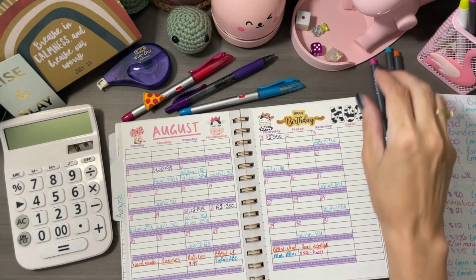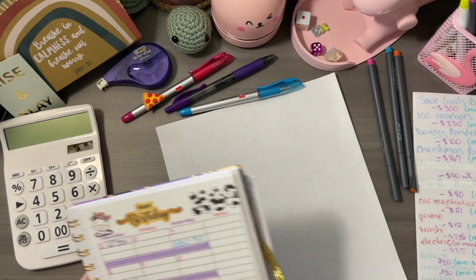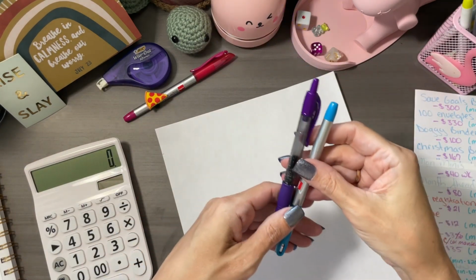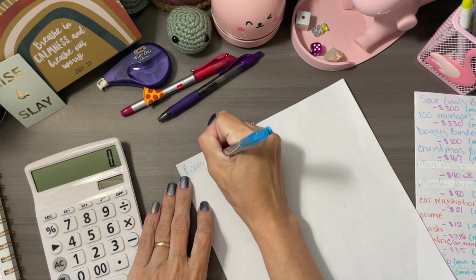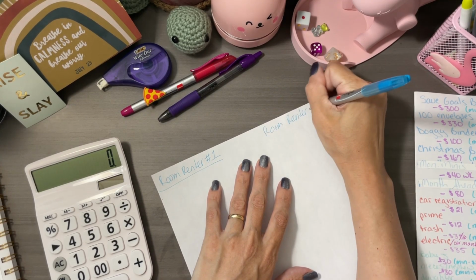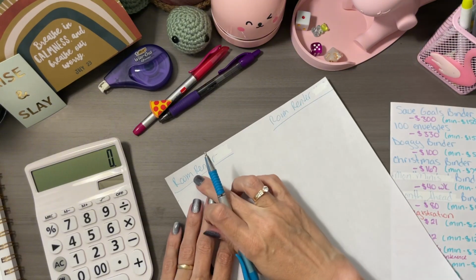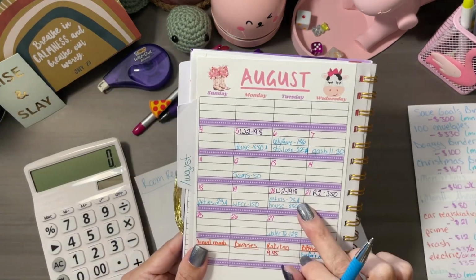All right, so I am going to grab a paper and put this to the side, and I'm going to show you how I work things out as I work them out. Turn on the calculator, get comfy, and let's see. I'm going to use the purple, but first I'm going to put here room renter number 1, room renter number 2. Oops, this is just scrap, but I still have to use whiteout because as usual, I messed up. So this is a room renter that I get paid on the 1st. And this is the room renter that I get paid, which month is this one? This one is the 21st, okay?